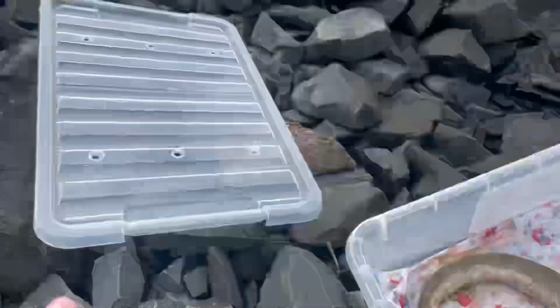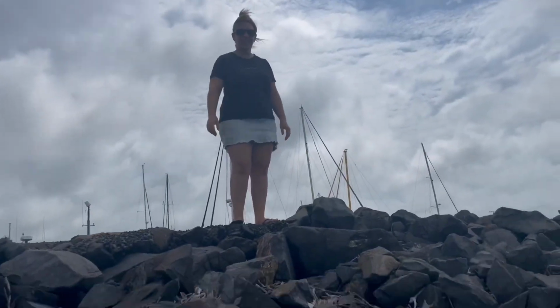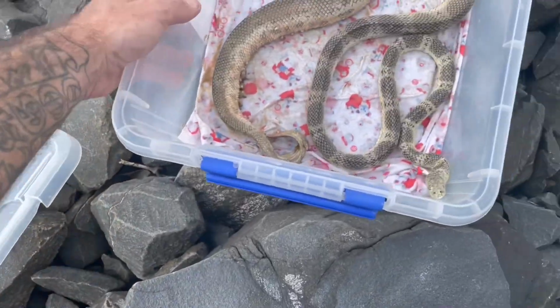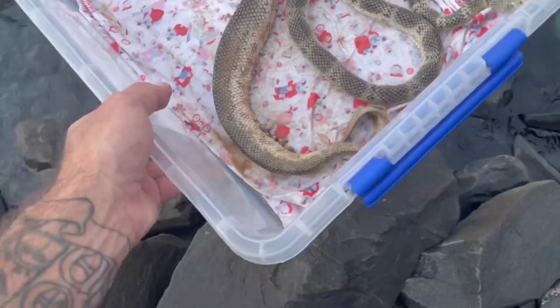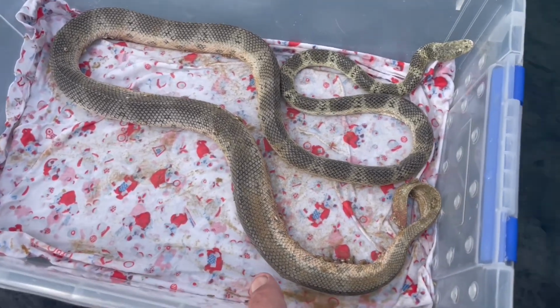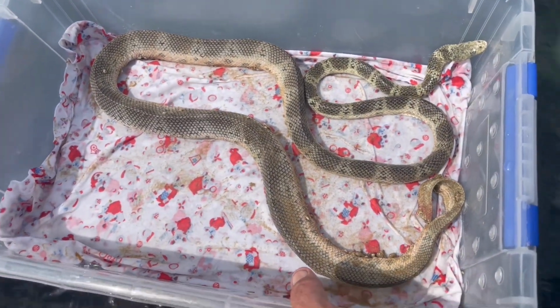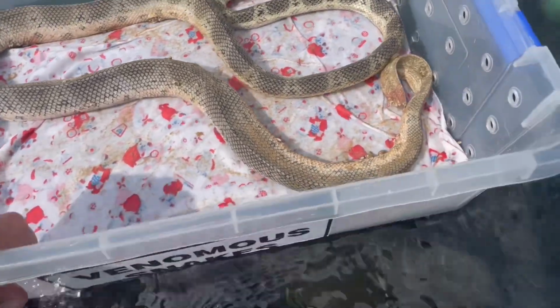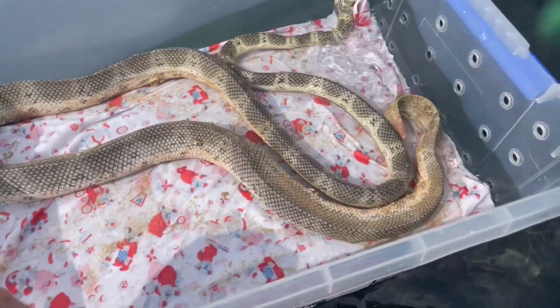You don't want to come down and say goodbye, darling? I can't get down there. Oh, you could. He's a good looking snake. Here you go, mate. Best of luck to you, little dude.